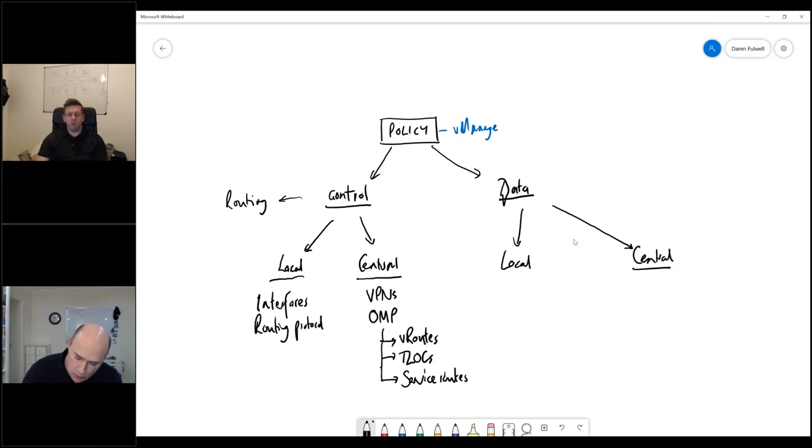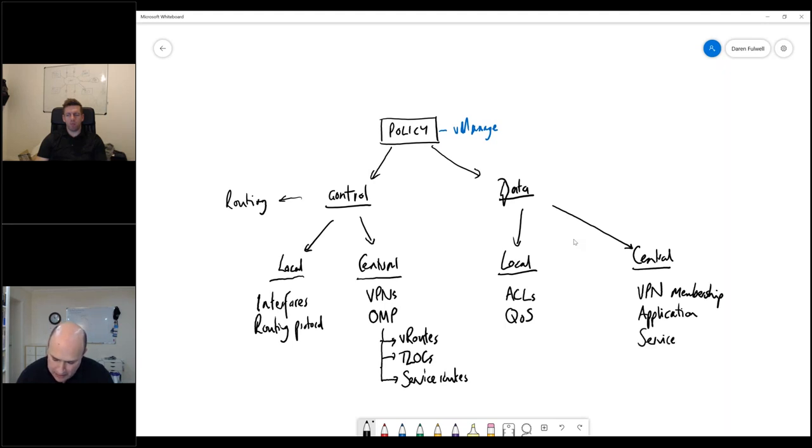And on this side, what you've got here is things like the ACLs and the QoS and those kind of elements that are deployed locally on the V edge, and centrally, and here's the important bit, the VPN membership, so where those VPNs are extended across the overlay. But the key one here is the application side, right? So the application definition, and I'll just pop service chaining on the bottom here as well.